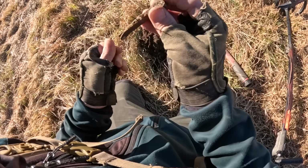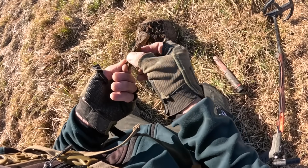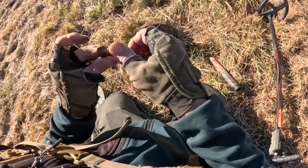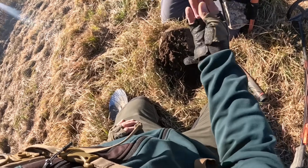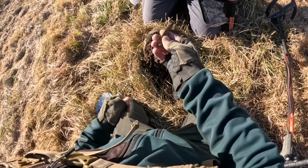Don't know about that one. I think it's an old clothespin. Yeah? I've never found an old clothespin. That's certainly what it looks like. That looks like a clothespin. I don't know why they wouldn't use the classic wooden clothespin, but... Neat. Must be. Right? Isn't that what that looks like?